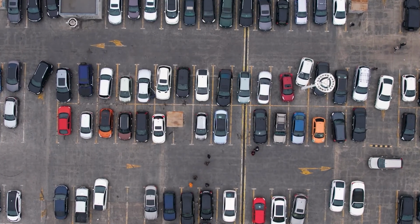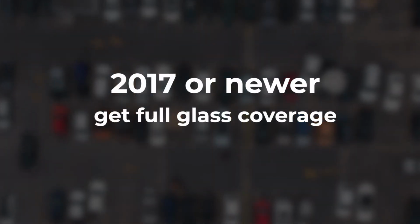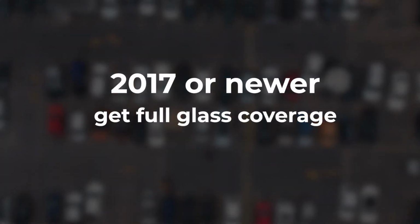And so which cars, is there a certain year where cars start needing that calibration? Yeah, right about 2017 is when they started putting on all these cameras and lane departure warning systems, stuff like that. Okay. So moral of the story, if you have a vehicle that's 2017 or newer, you're gonna wanna get full glass coverage, because if you have to pay out of pocket, that is not going to be fun. And like you mentioned, it's about $300 to $400 for the year to get full glass coverage. So it's worth it.